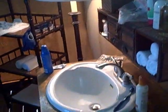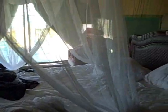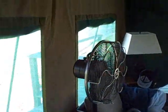Here is the bathroom of our little tent by the ocean. And showers over here. Toilets over there. And I'm looking out from the bathroom. See the bed. A little mosquito netting if you need it. Very nice island style furniture. Some fans in here to keep the air moving. At night, there's a really nice breeze.